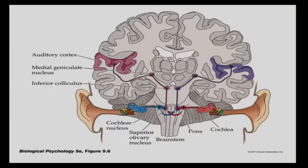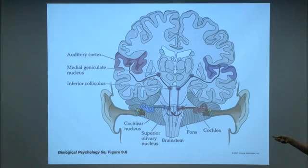Those areas are separate from the visual processing areas. Right next to the primary auditory cortex are some of the secondary auditory processing areas. The secondary visual cortical areas are more ventral, down here.